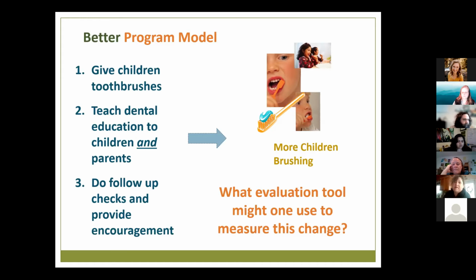Follow up with the number of kids that have fewer cavities. Okay, so we could actually go to their doctors and ask for the exam records. That might be a problem with HIPAA, and that might take a long time to get to. But I love the idea. What else could we do? Maybe that would be a little shorter term and maybe less costly.